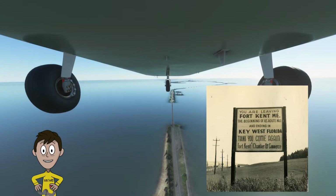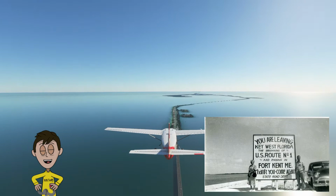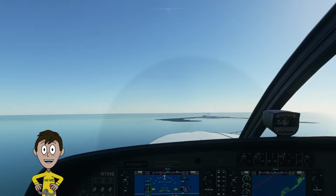During the 1980s, many of the original bridges were replaced, but many of the old concrete bridges were left, and they remain in use as fishing piers and pedestrian paths today.